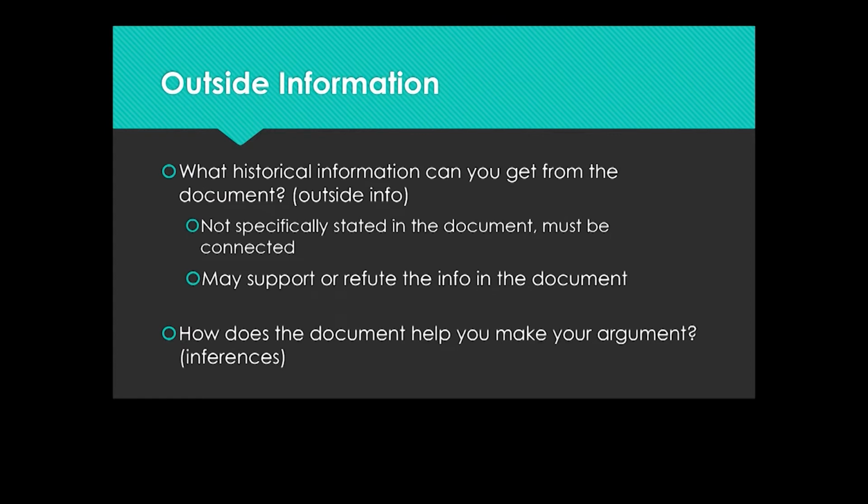And then finally, we want to think about what additional historical information we can get from the document. Does this bring up other points beyond the key focus? Does this relate to other documents, other points in time, other things that we want to look at? How does this help us to make our argument?